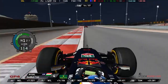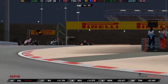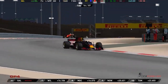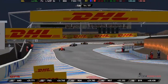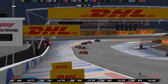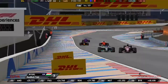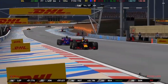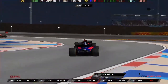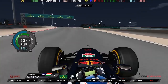So, Miguel Gal's got a problem, and Miguel Gal has got an issue. And oh dear, will he be able to make it back to the pits in time? Although this might be a blessing in disguise, because of course he was meant to be on the 1 stop, but with this stop now, he'll more or less be on the 2, I guess, unless the team fueled him a lot more. But he'll definitely be pitting once more after this, because there's no way that the team would put him on a strategy to go to the end. That would just be absurd.